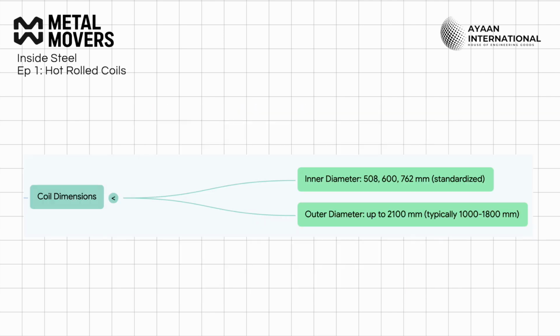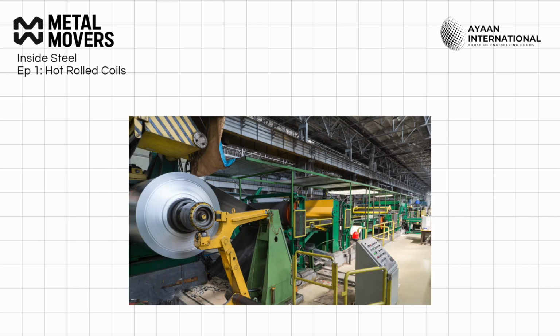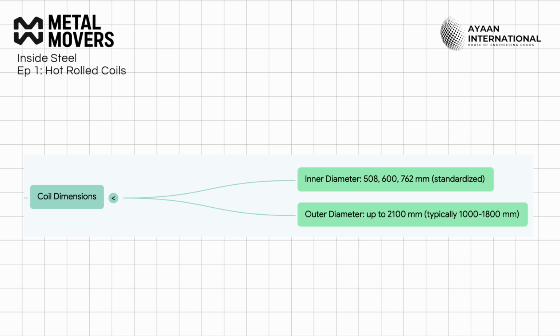The inner diameter is usually 508, 600, or 762 millimeters, and the outer diameter can go up to 2100 millimeters, but it's typically between 1000 and 1800. Are these standardized for a reason? Definitely. It's all about compatibility with the machines that process these coils, the things that unwind them, cut them, and shape them into the final products. Having these standard sizes just makes everything run smoother. So it's like a universal language for the steel industry.